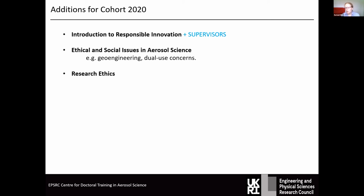And we can also look at things like dual use concerns because it's aerosol science, we quite often develop instrumentation to produce aerosols. We want to use those aerosols for research, but you could imagine that there could be other nefarious purposes that people might want to use that technology for. So when we're looking at designing equipment and materials and dissemination of that knowledge, we have to consider dual use. So we're going to provide some training in that kind of sphere.